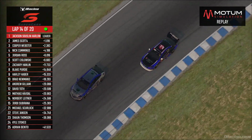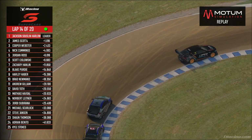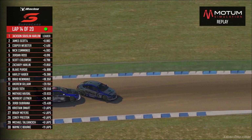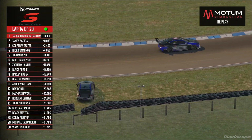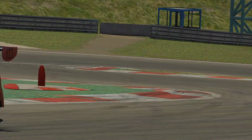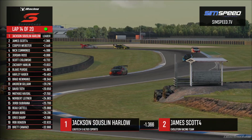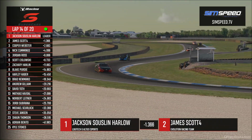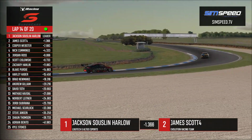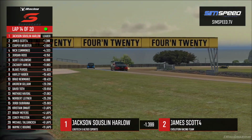But James Scott, another 10th quicker than Jackson Susan Harlow, just as we're looking at this replay between those two. He's right in that draft range now. He's about a second back. This is the time James Scott needs to start pushing. We've got 7 laps to go. 7 laps is not a long time at Phillip Island. This is a very fast and reasonably short lap, all things considered. Not a lot of passing spots, so James needs to make the most of every corner of every lap, get into that slipstream, and have a crack.